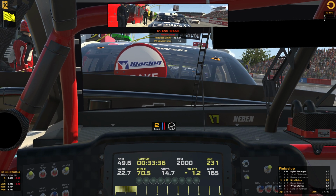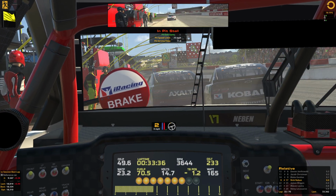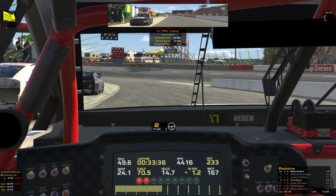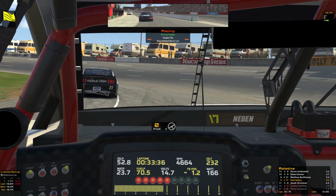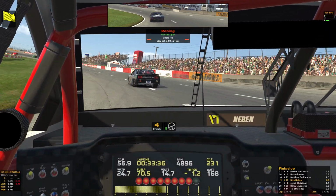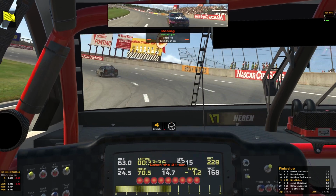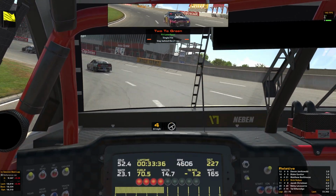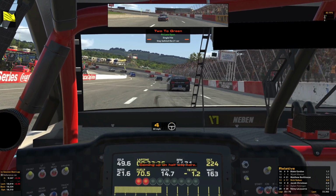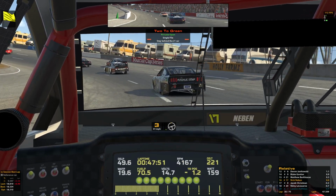Oh, not a whole lot of space on pit road. Got a couple doing 2 tires, it looks like. Move it, move it. They want you in single file. Catch start 21, car. Alright, so halfway. Coming up on halfway here. Not terrible.